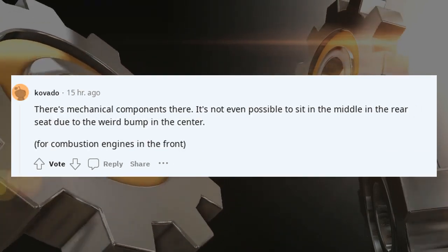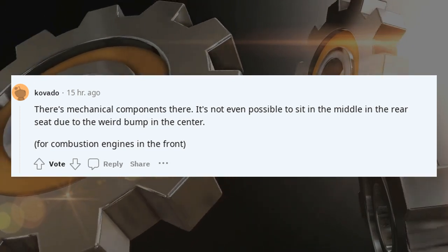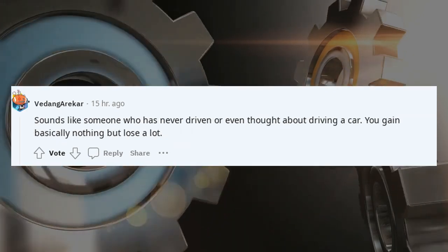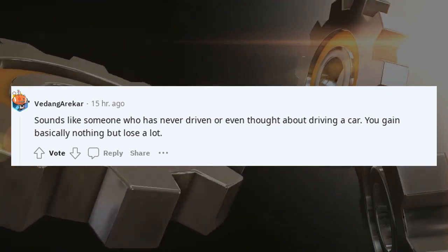There's mechanical components there. It's not even possible to sit in the middle in the rear seat due to the weird bump in the center for combustion engines in the front. Sounds like someone who has never driven or even thought about driving a car. You gain basically nothing but lose a lot.